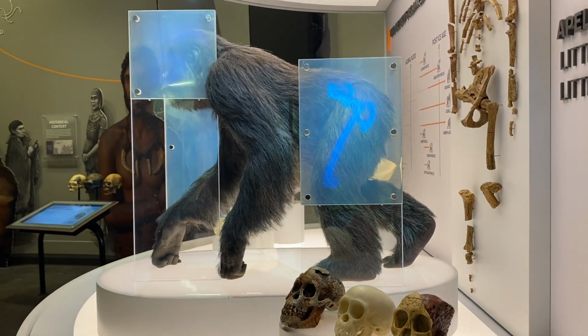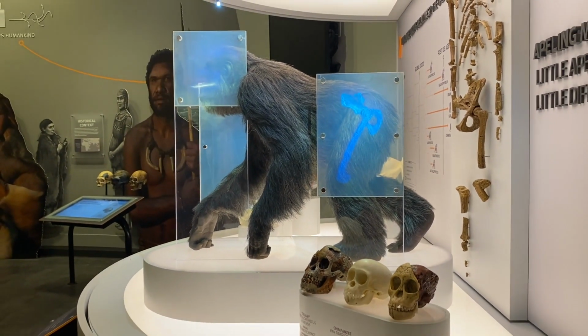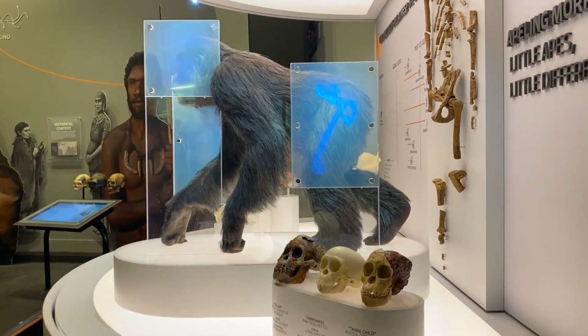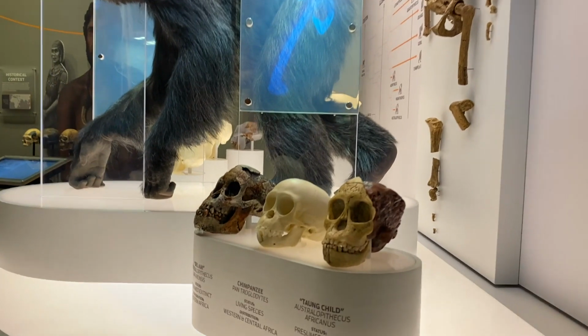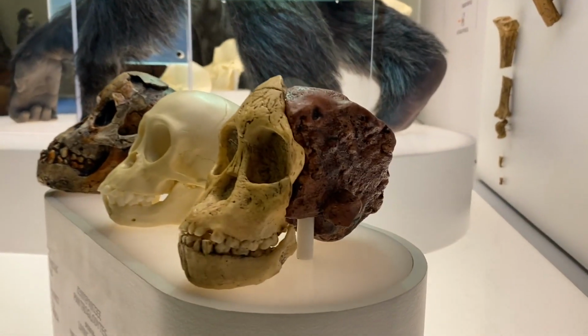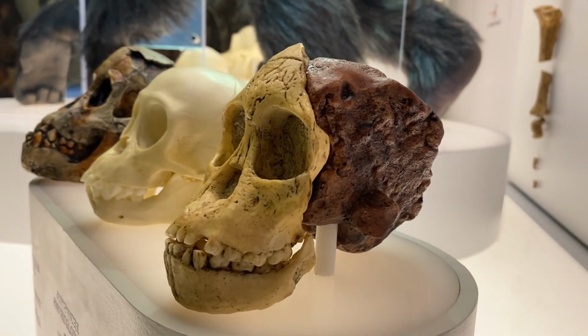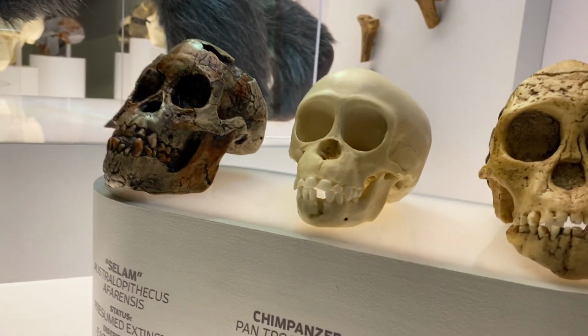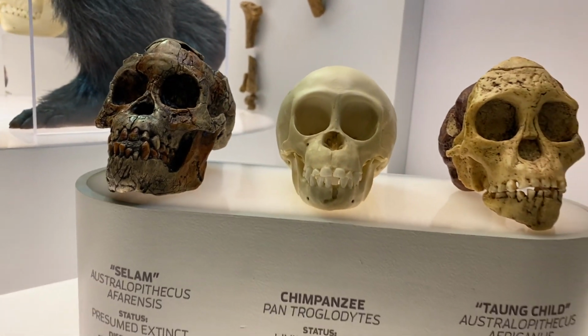So are these actually just to scale, small, or are they from young? They are young, yes. Oh, so they're real size? Yep. Actual skulls. The two on the sides are extinct, but the one in the middle is a modern-day chimpanzee. Modern-day chimpanzee. Yep. And they all look very similar, don't they? Yes. Again, just variation within a kind. Right. As you can see.